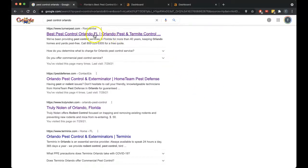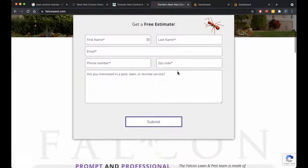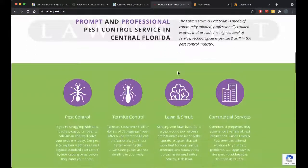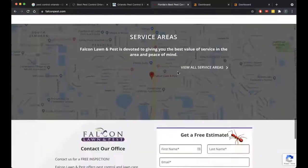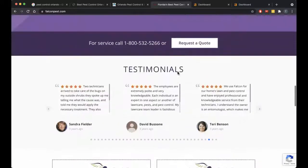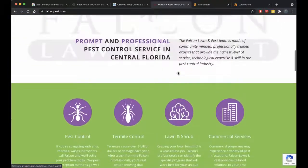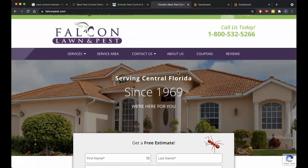So I'm actually going to open up these two, Turner Pest and Pest Defense. They're number 1 and 2 for this search. Content is just the words and images on your homepage here. We suggest 1,500 to 2,000 words on a homepage. Google is very interested in providing its end users with the best experience possible, and highly relevant, well-written content is the way that it does that.